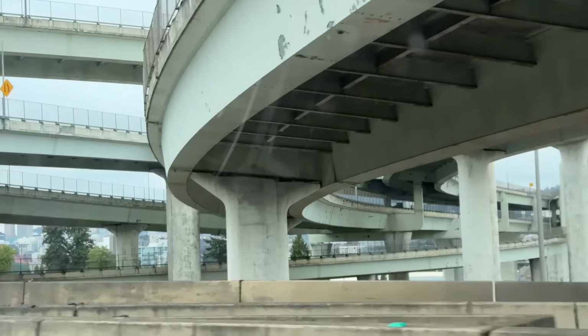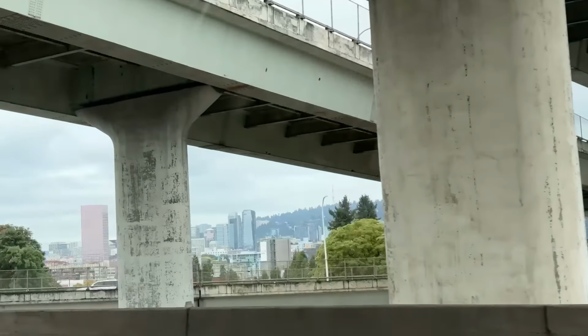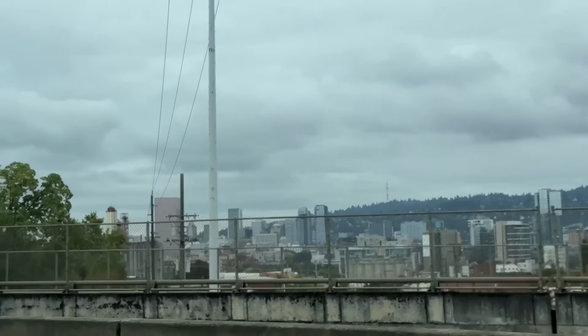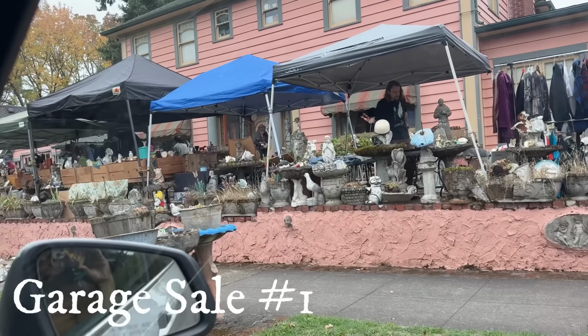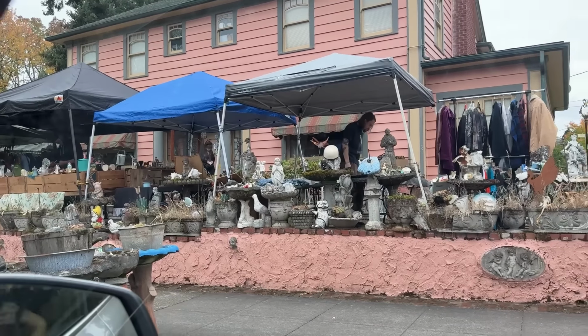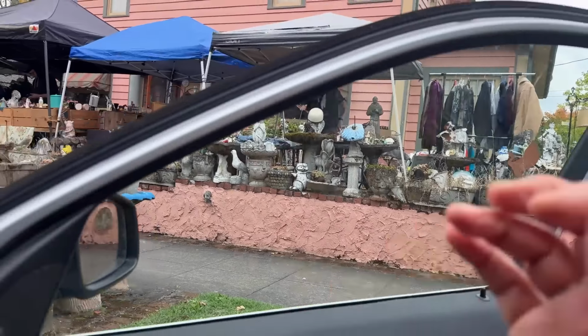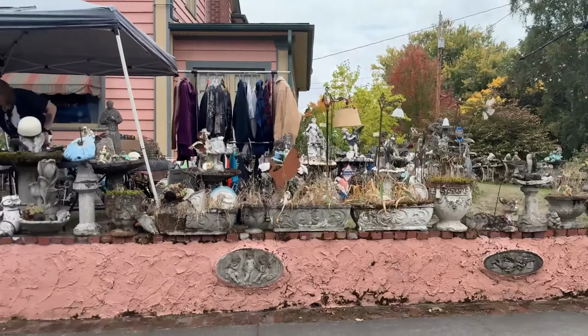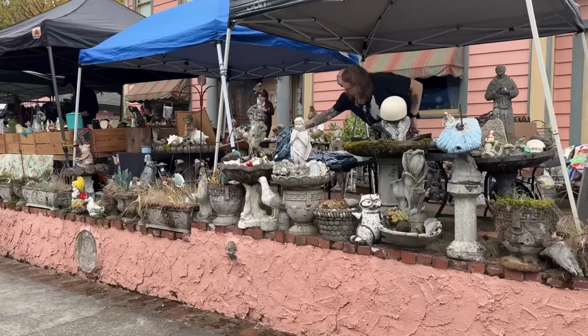Kit has arrived and it is time to go do some thrifting. Super excited, although I really don't need anything. I found plenty of stuff yesterday. We have arrived. So a lot of that is just decor, like their garden decor, I think. But my gosh, look at all the stuff. This is our first sale of the morning. Let's go see what they have.